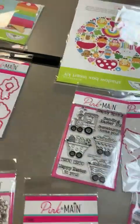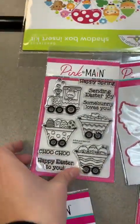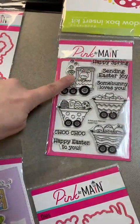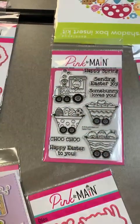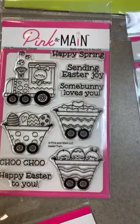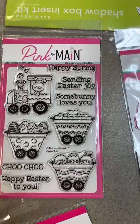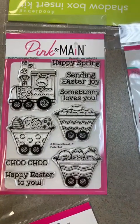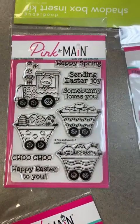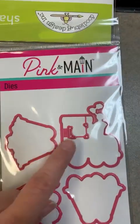Next up, and I do have a sample of this one for you. This one here is called Easter Train. So you've got the engine car and 1, 2, 3 different cars that you can pull behind. You can kind of pick and choose those. Different sentiments. You've got Happy Spring, Sending Easter Joy, Some Bunny Loves You, Choo Choo, and then Happy Easter to You. This does have a matching die set, and check out this die set.